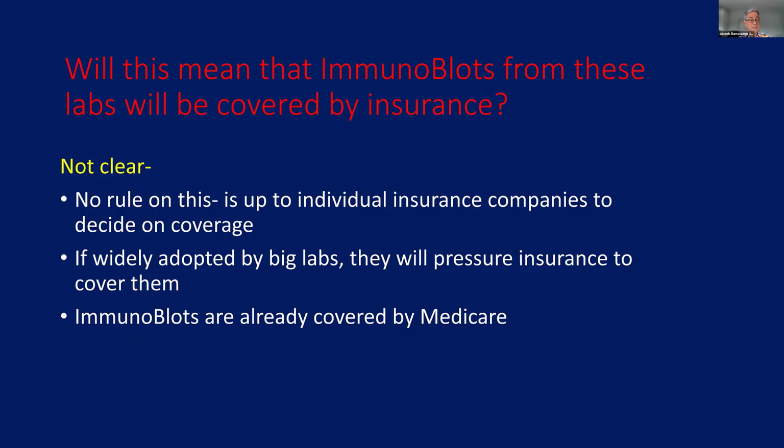Now, does that mean with FDA clearance, they're going to be covered by insurance? Well, it's not really clear. There's no rule that just because it's FDA cleared that insurance has to cover these things. But if big labs start adopting it, especially hospital labs where everything's under contract with insurance companies, they're going to be pressured to actually start to cover them. And just so you know, the ImmunoBlots already are covered by Medicare, but we're talking about commercial labs.